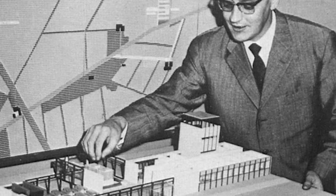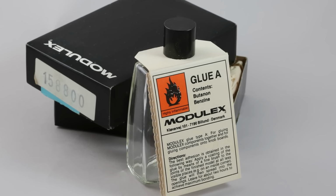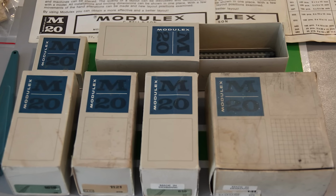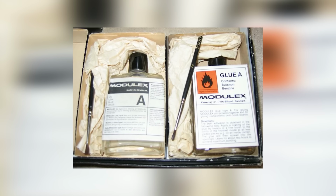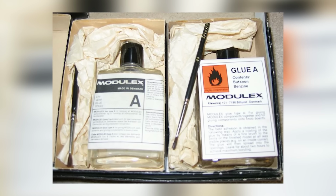Well, LEGO was one step ahead of the game, and they even released their official Modulex glue. You'll notice that it doesn't say LEGO anywhere on the bottle, nor was it on the original packaging. That's pretty strange for a company that loves to put its logo on everything, but once again, there's a good reason here.